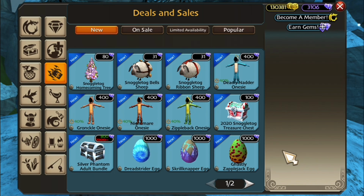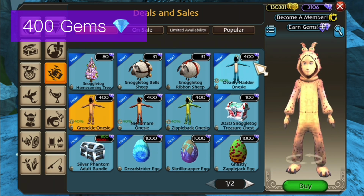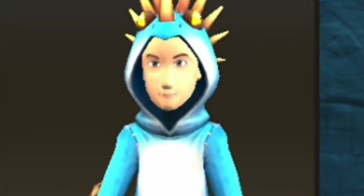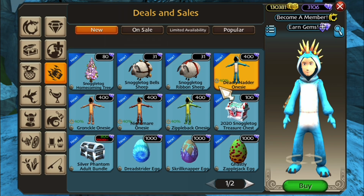So we're at the shop right now, and here are the 4 onesies. Each of these onesies cost 400 gems, which is quite pricey in my opinion, but they do look really cute. They also give you 40% happiness. They all have a little description, so I will read them for you.